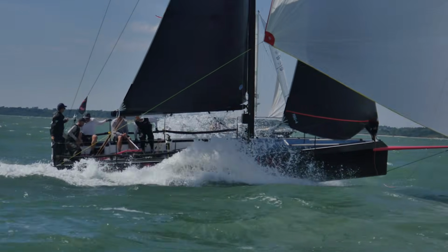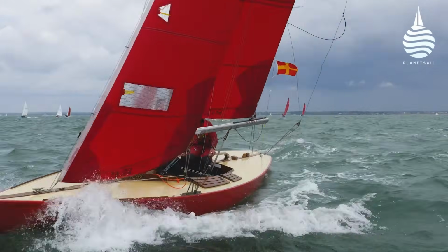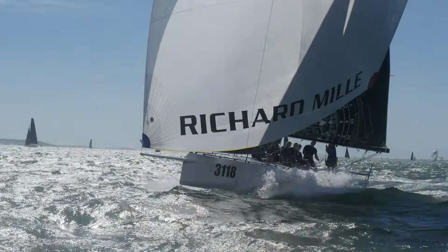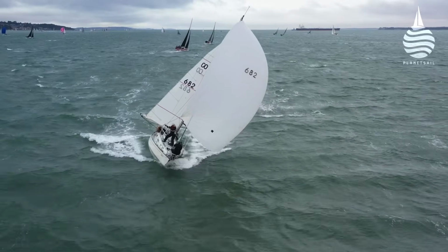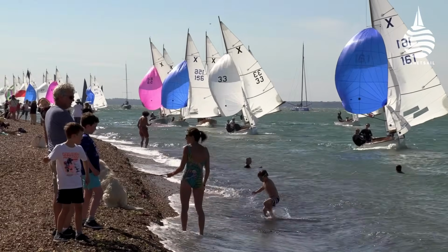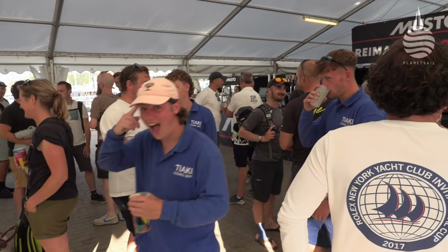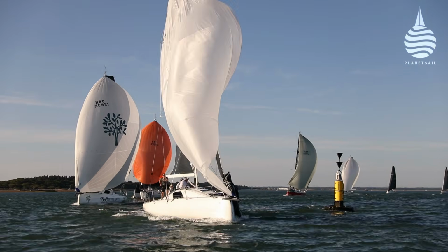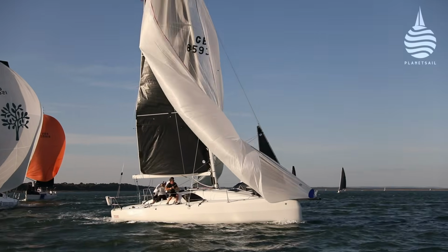It might be the world's most famous regatta, but it's also a spectacular festival of sail. New, classic, carbon, wood, speed, rock and roll. This was Cowes. Plus a fun event that could set a new trend for the future. And of course, plenty in Docktalk.